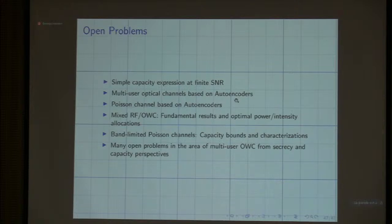Channel design based on the autoencoder is another very interesting problem that one needs to look at. The Poisson channel is still not fully understood, and how to design Poisson channel coding based on autoencoder has not been done, neither by us nor by others. For the mixed RF and optical channel, there are some fundamental results on optimal power intensity allocation, and we may need to look at the band-limited case from the capacity perspective.